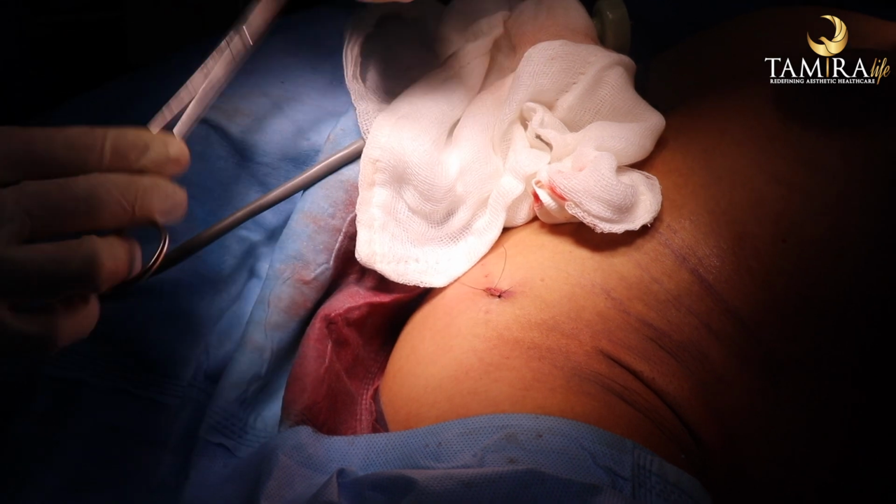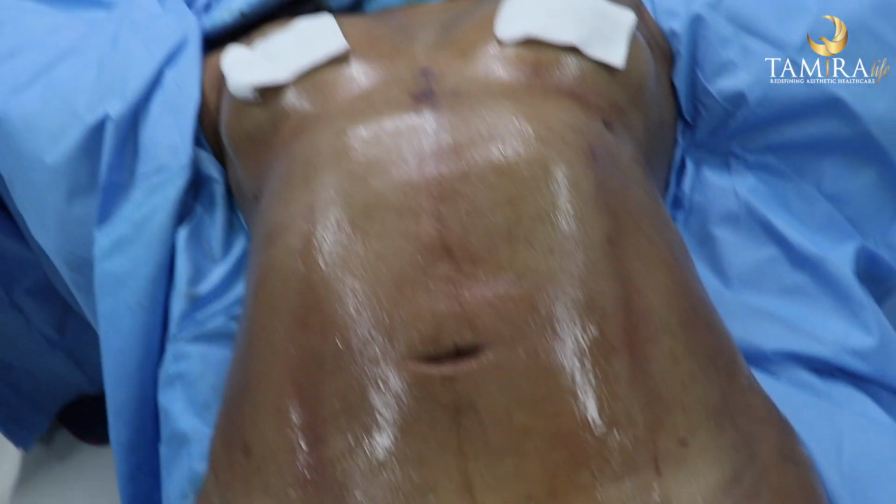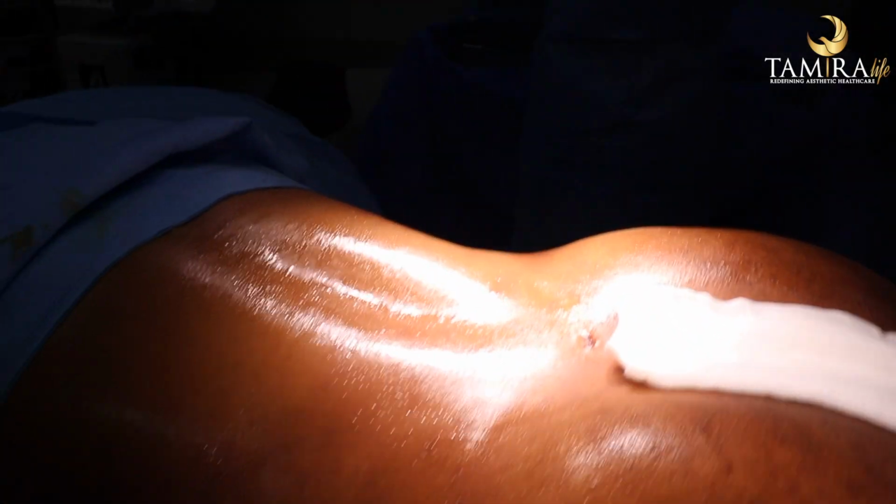We have now completed the 360 degree liposuction for this patient of the abdomen area, the back, the flanks, and also her thighs.